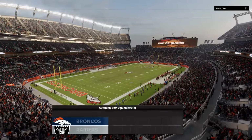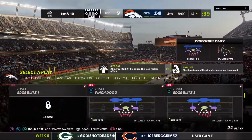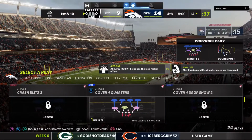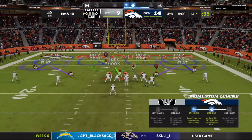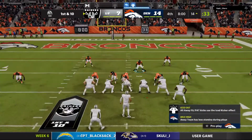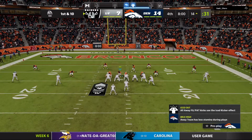And that is going to do it for this third quarter of action. You are watching the NFL on EA Sports. The drive continues as they search for a tying touchdown. Here's 1st and 10.